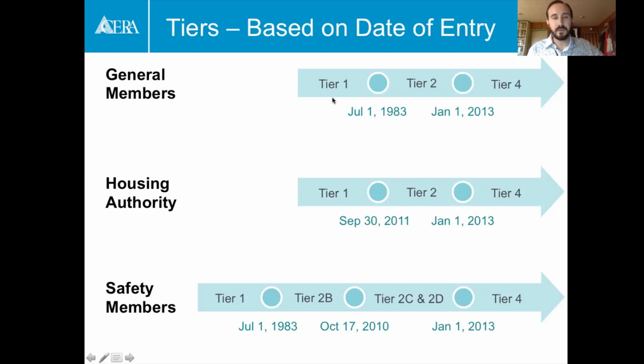Okay, so now that you know which arrow to follow here, you'll notice that the tiers are separated by a date. So for general members and safety members, you're in tier 1 if you entered Acera before July 1st, 1983. So on or before June 30th, 1983, you're in tier 1. If you entered after that, you're going to be in tier 2 all the way up until January 1st, 2013. So if you enter January 1st, 2013 and beyond, you're in tier 4. So if you entered between these two dates, then you're in tier 2.